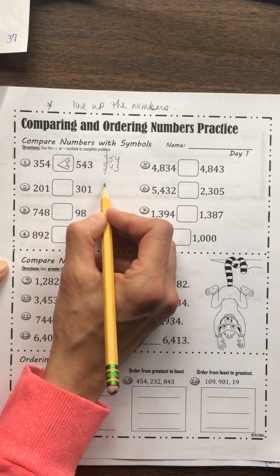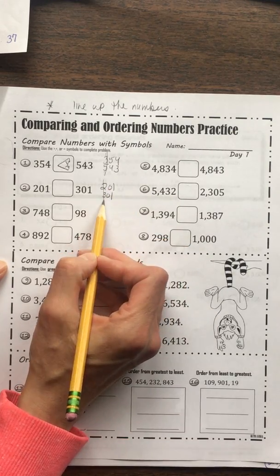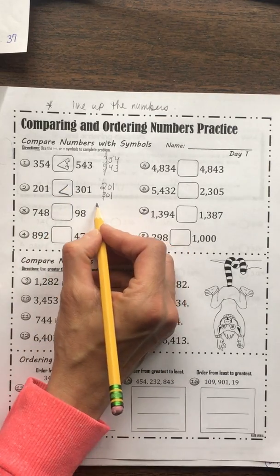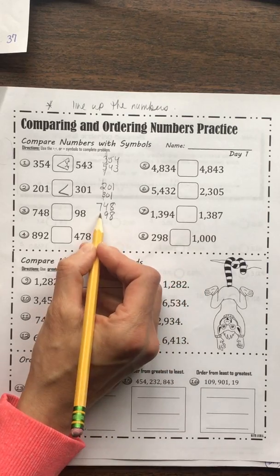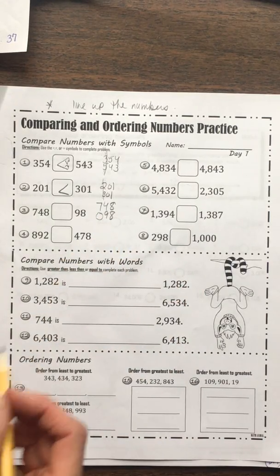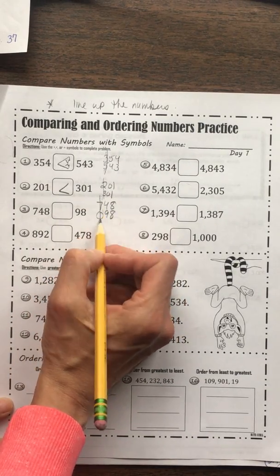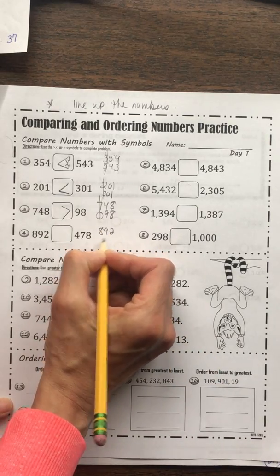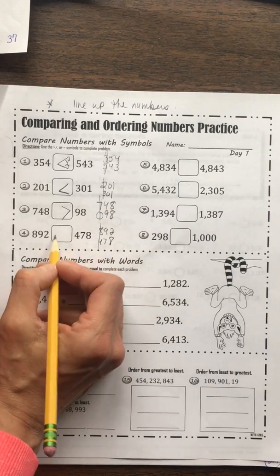Okay, so for 2, we have 201 and 301. Start comparing with the largest place value, the hundreds. The 3 is bigger. There you go. 748 and 98. You can add zeros. You can add placeholders to make sure that both numbers have the same amount of place values. And you look down, a 7 is larger than a 0, and that's greater. And you compare those. 8 is larger.